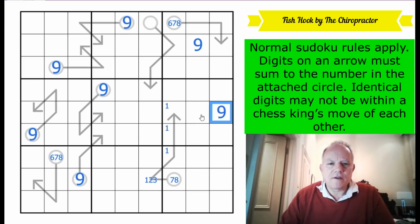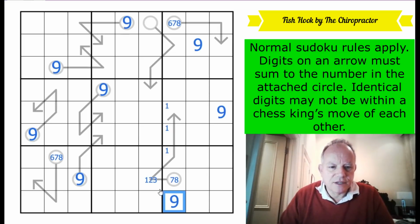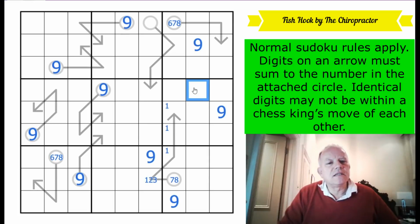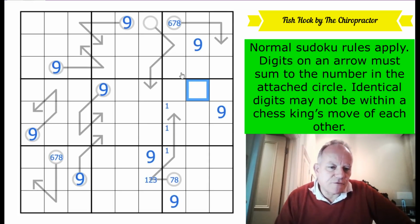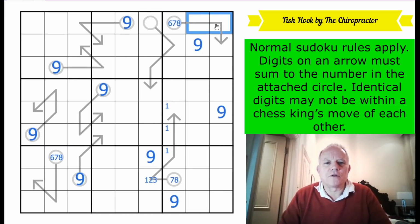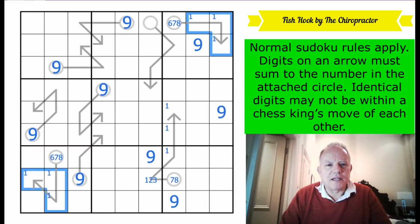So there it was in row 2. There it is in row 5. Can we keep going? Yes, there it is in column 7. And that's the last 9 in the grid. Suddenly we've got all the 9s done. Right. Now, this arrow and this arrow must have a 1 on, because they can't be 9 anymore.